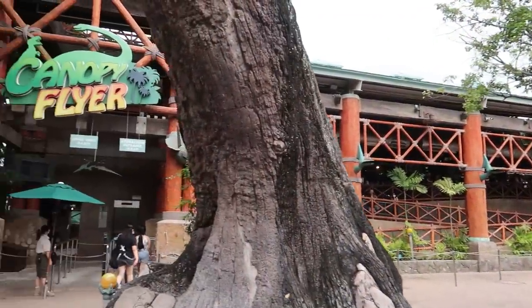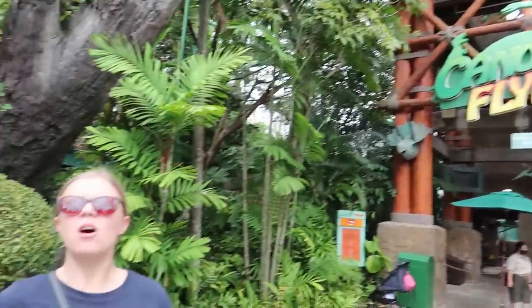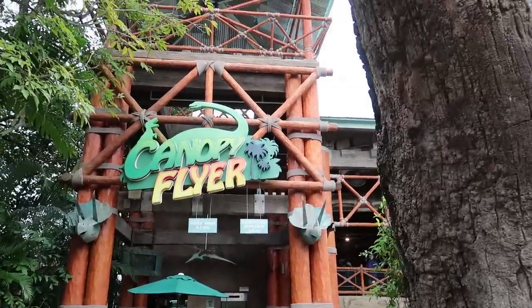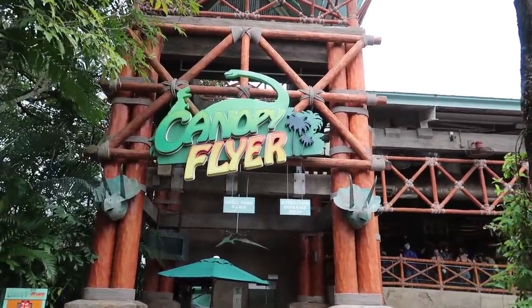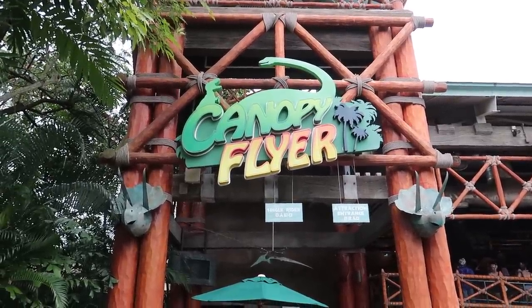Right then, still here in Jurassic Park. We're going on Canopy Flyer now. Basically like pterodactyl flyers. I'm so excited because I've never been on pterodactyl flyers, so I can't wait to go on there. We can actually ride it without a child. I'm looking forward to this one. 20 minute wait. We can't use the express passes that we won on this one, so we're just going to join the queue and have a nice ride on here.